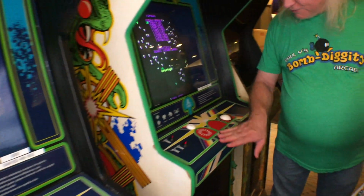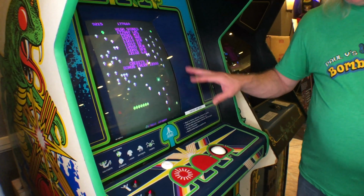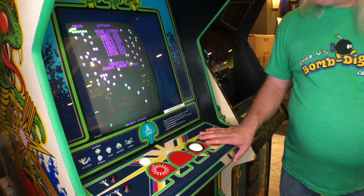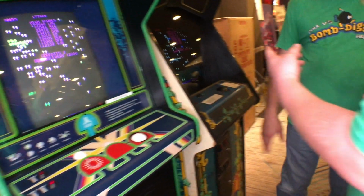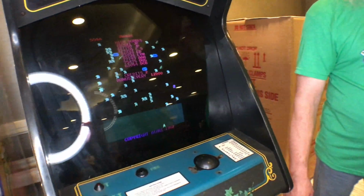This one has a great overlay, but the screen's a little on the fuzzy side. Needs a cap kit, maybe a flyback. The screen looks good to me. Millipede. But for the money, $500, great deal. Yeah, it's not bad.